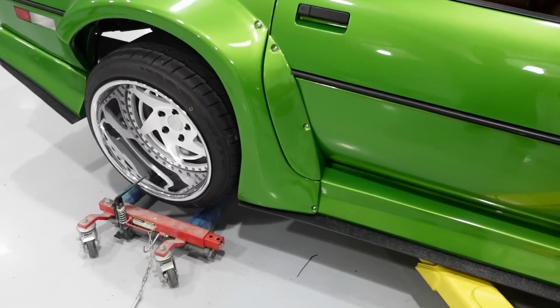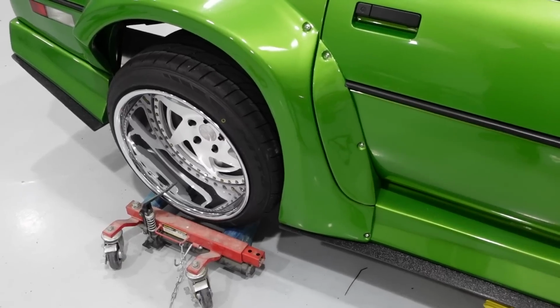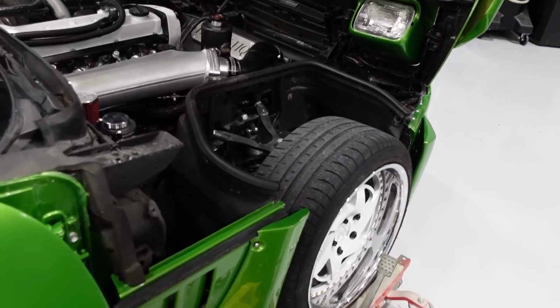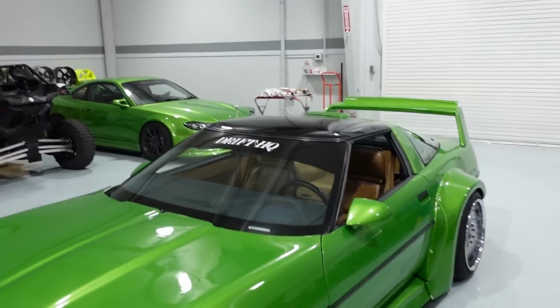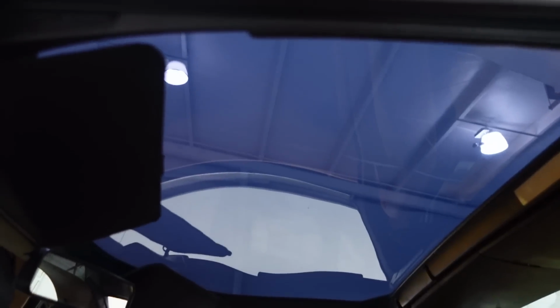Fun trick the Drift HQ boys taught me for getting low cars on the lift is using these little wheel dollies when it's hard to get a jack under and get the car in the right spot. Just being careful that it doesn't get into the rim. I'm gonna try driving it for the first time with the glass top. The T-top open is kind of cool, but the wind kind of bothers me. The glass roof is super sick because it's got like a tint. When you're inside the car, it's got a super cool vibe.